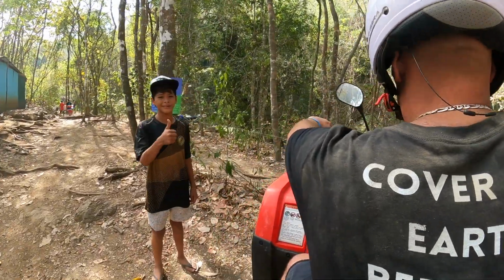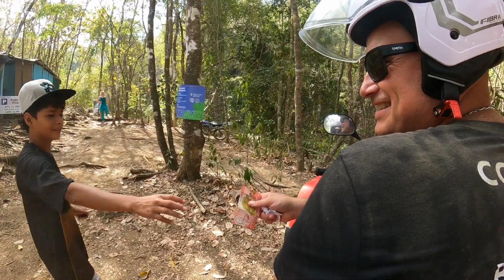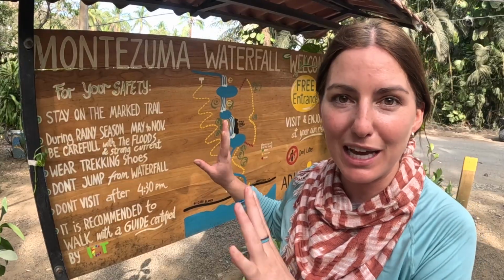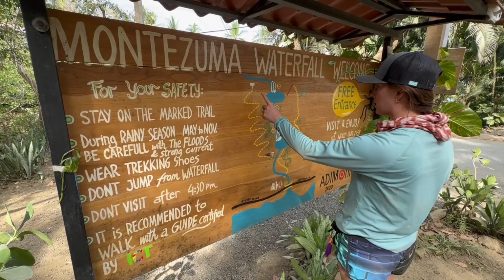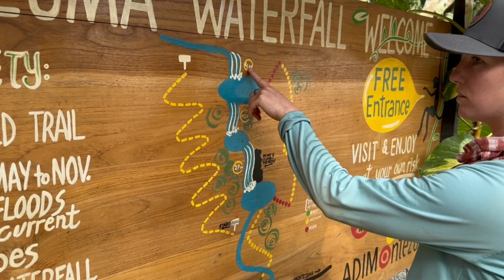We have made it here to the Montezuma Waterfall, and we just parked the ATV in the secure lot right next door. It costs 1,000 colones, so bring some cash with you. Behind me here, they have a little board with a picture of the waterfalls. I didn't know, but there are 3 of them. The first one's 27 meters, then 12 meters, and then 4 meters.